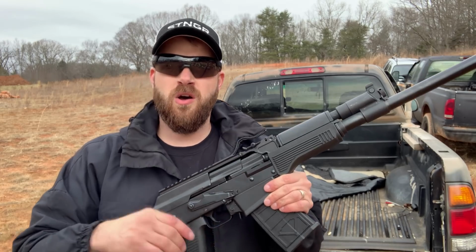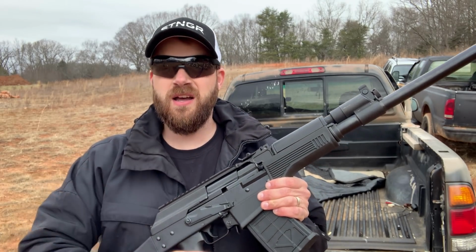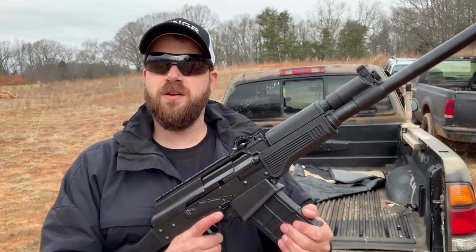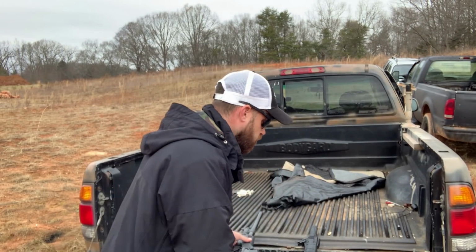Also, a lot of the Saiga clones, like the Lynx shotgun that SDS imports, you can't load on a closed bolt unless you're downloading the magazines. Loading is always just trickier, that I found anyways, on the AK style shotguns.